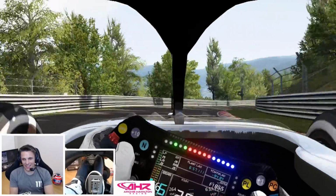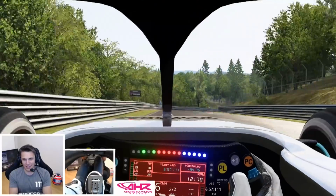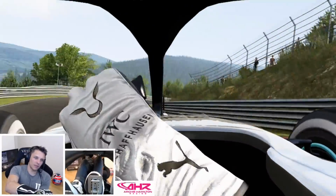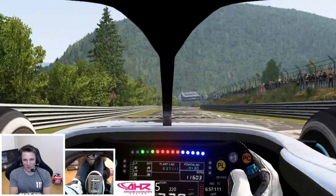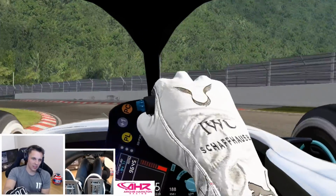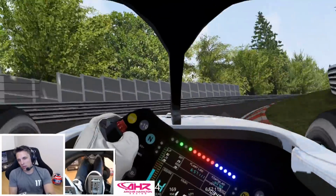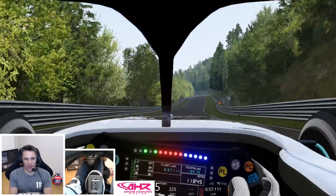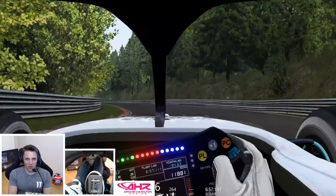Whoa! This section is so fast. It's scary. On the power, sometimes I'm not talking, guys, because we are just trying to keep fully focused. Oh, that section there, up the hill. Whoa, a little bit of oversteer as we go up the hill. But we're okay. We're on one.